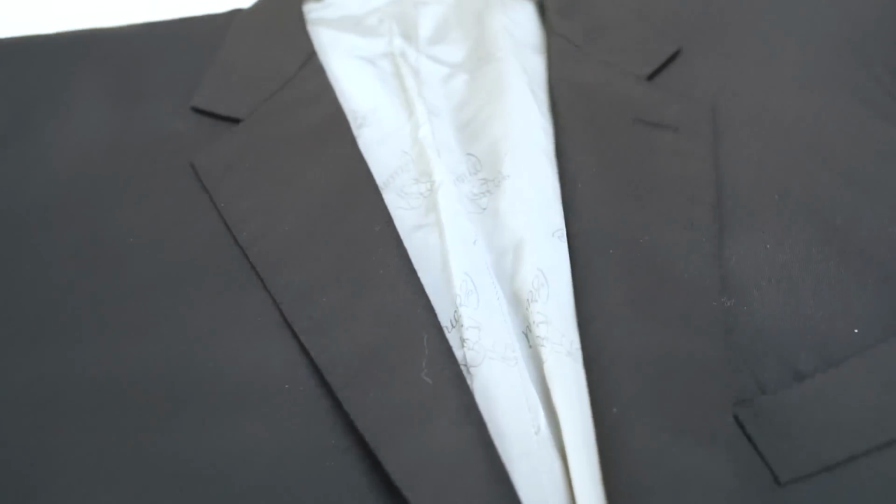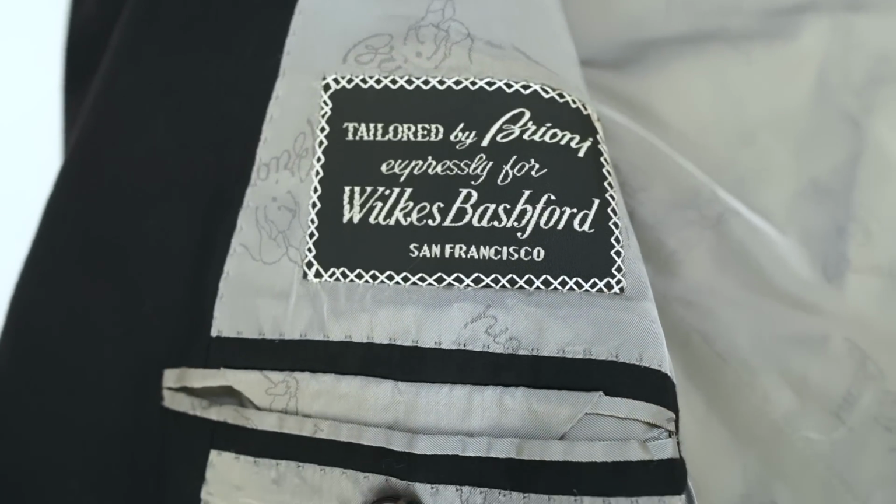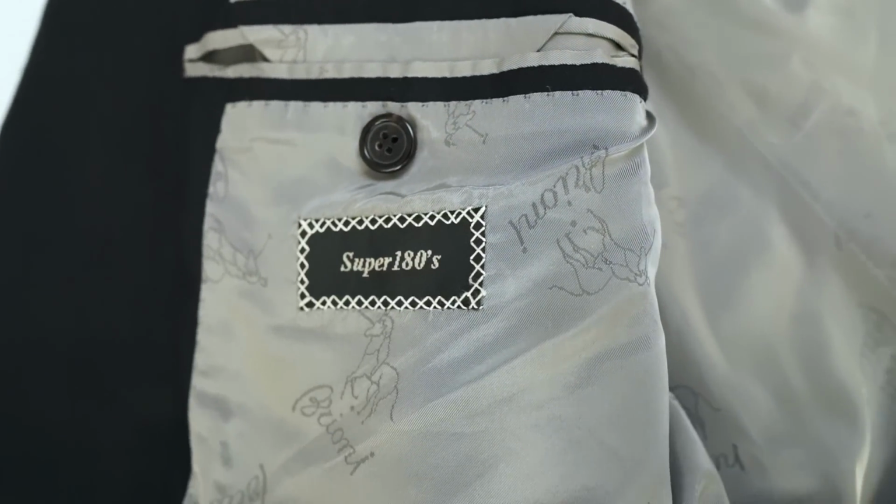Next, I've been finding a lot of good blazers lately, so I got 4 blazers to show you guys. And this one, the first one, is from Briony, and I put this in my video of some of the best blazers to sell. And the fact that it's black, it's a 3-button blazer, I should say a 3 to 2 roll blazer, this one should definitely sell for at least 150 bucks.